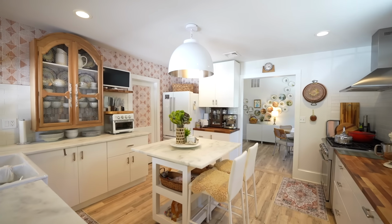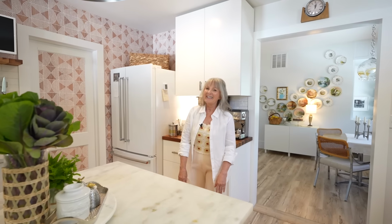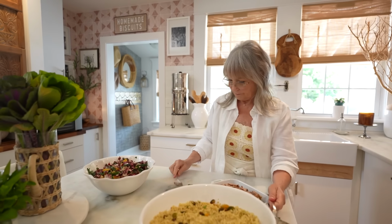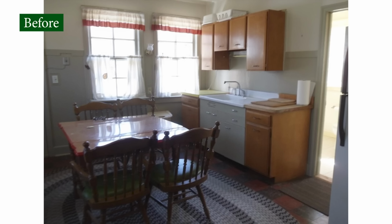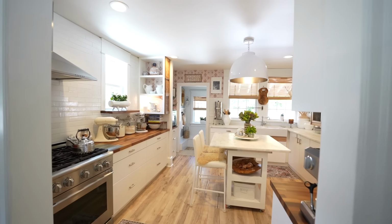Well, welcome to my kitchen. This is where I'm at all the time, especially on Sundays. I can be in here pretty much all day. I always say I get stuck in here, but I love being in here because I love to cook, and I really enjoy being in here. When we purchased this house, though, the sink was here, and this was cabinets. The stove was over there. So it's gone through quite a few different transitions.